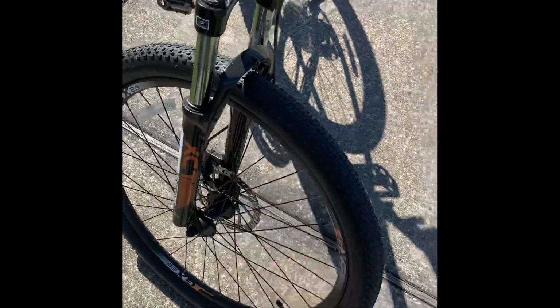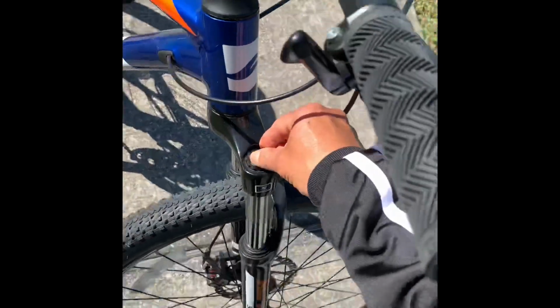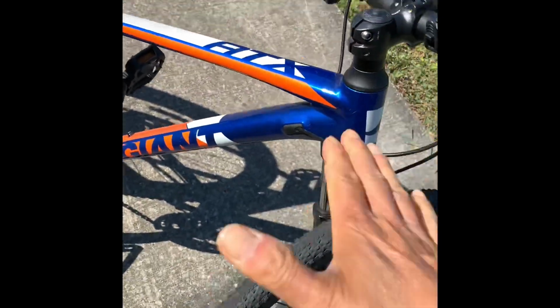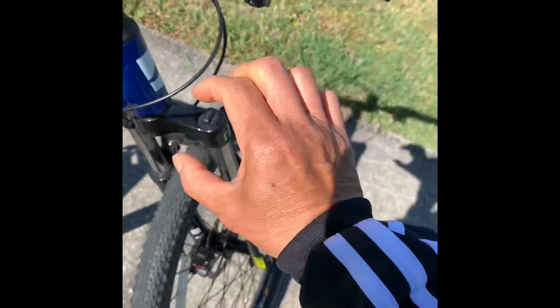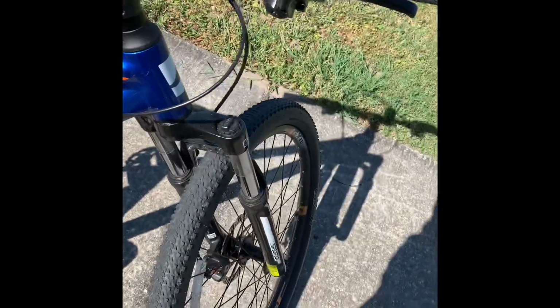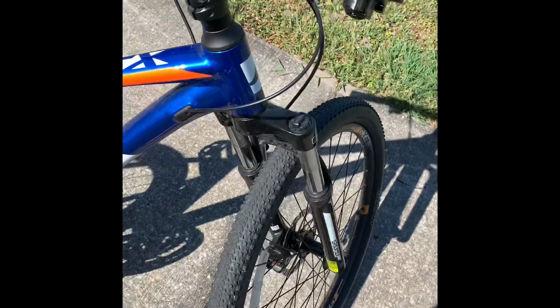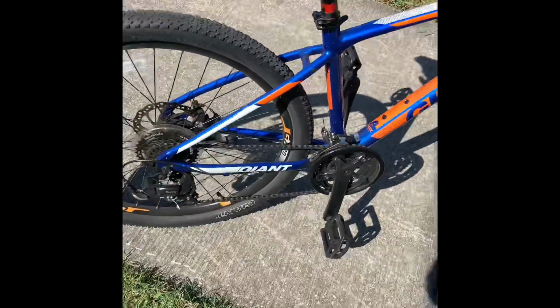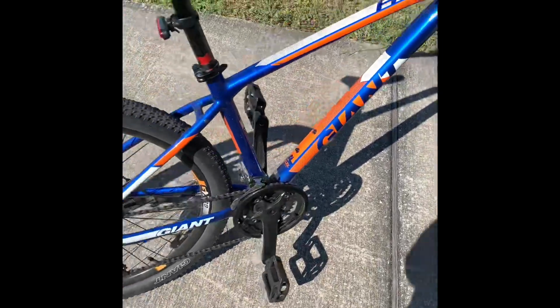The suspension is 100 millimeter. It worked well, and it has an adjustable knob right there to get it tighter or looser, for more bounce. I keep it kind of firm with a little bit of bounce, because I hop curbs a lot. Alrighty, that's just my quick review. Enjoy some of the clips I shot riding this bike.